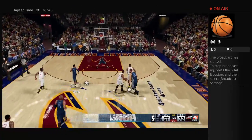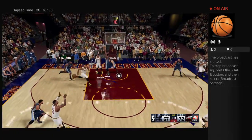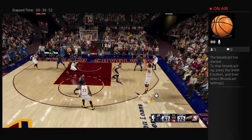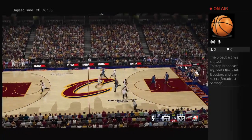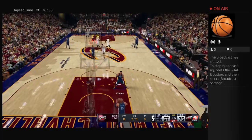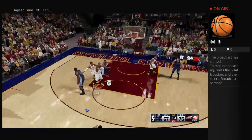And really, they've rebounded well all game long. Yep, and they've needed every one of those boards. This game's still close. Love with a wide open look. Yes, it's James picking up the assist. 16 points for Love. I love his shot selection today. He set the bar for the rest of the team.